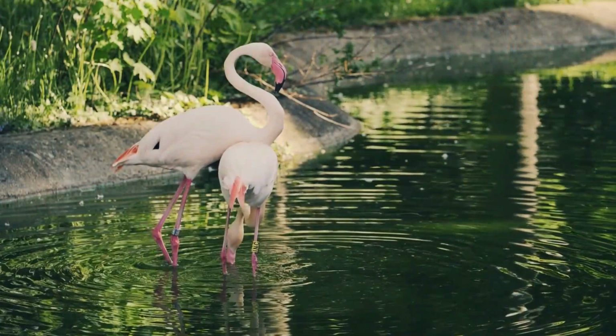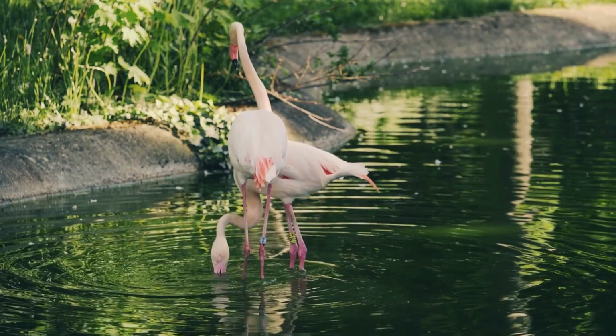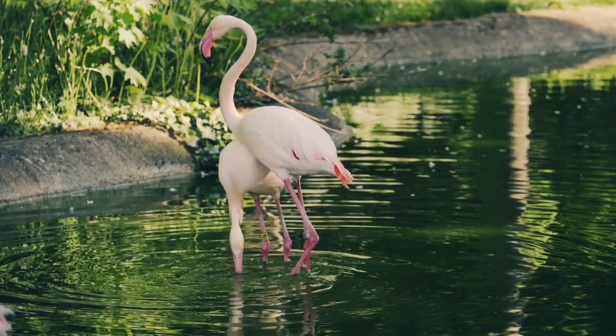The greater flamingo is the largest flamingo species and can measure up to 5 feet tall when standing erect with its head raised. It only weighs about 8 pounds.